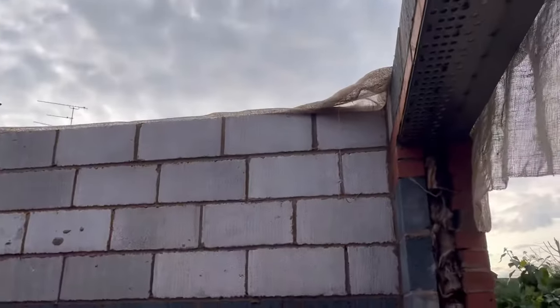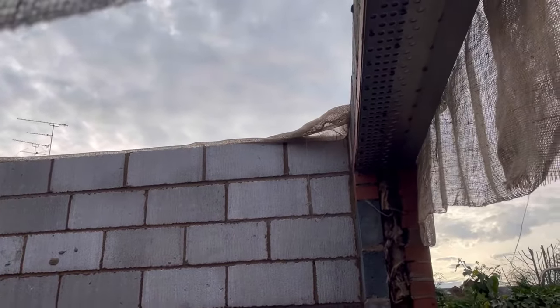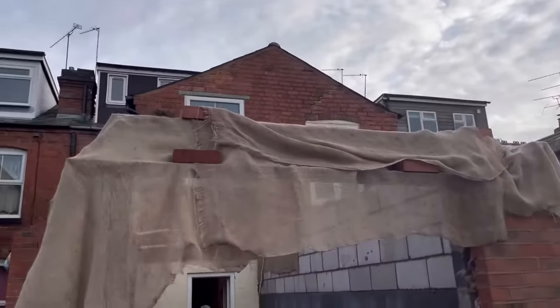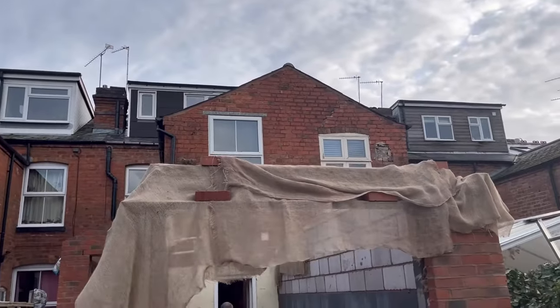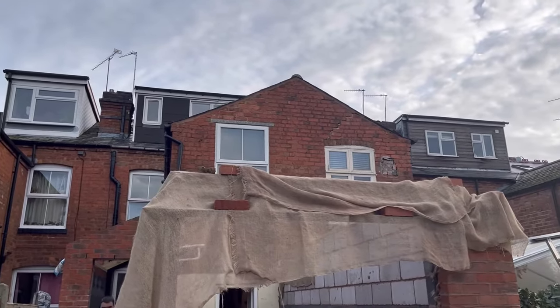Nogging them out as we go, so we're going nice and parallel, which makes it easy when we start doing everything above. This is a warm deck, so we haven't got to worry about getting all the insulation inside the joists. We make sure they're all nice and parallel, which we would do anyway, but it makes it easier when you're doing the warm deck.